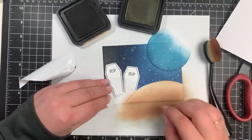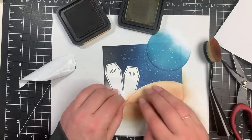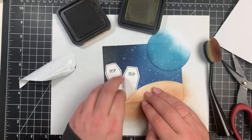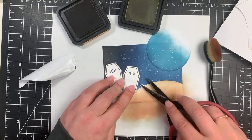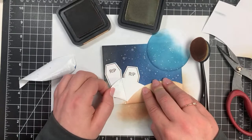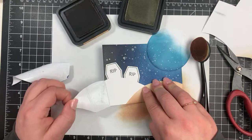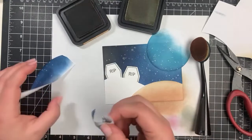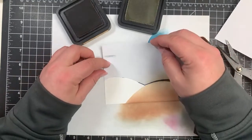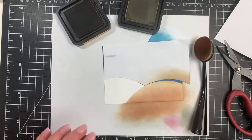All right, now I can remove this one here. Oh, Antique Linen, okay. Close. I had the minis, and I don't even remember why I had the minis, honestly, because I rarely use them. I struggle with mini ink pads. I know some people struggle with larger ink pads. I struggle with the mini ones for some reason. Don't know why.